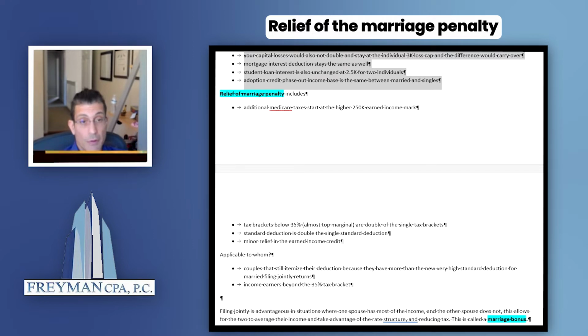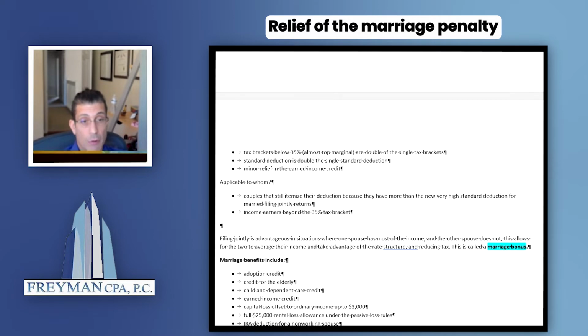So who is this applicable to? Couples that still itemize their deductions because they have more than the new very high standard deduction for married filing jointly. Income earners beyond the 35% tax bracket will really get penalized more than anybody that has a more standard situation. So that's kind of what I've been saying all along.